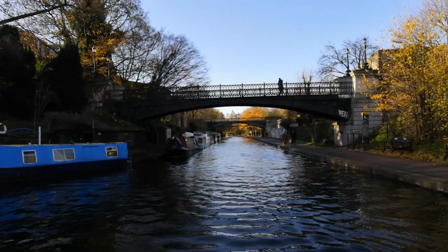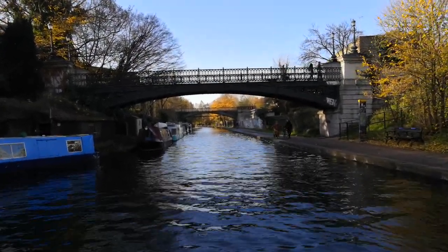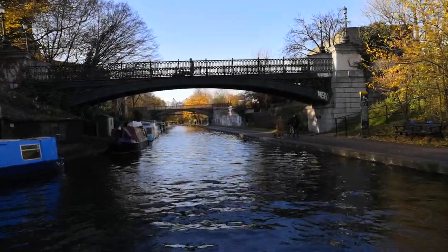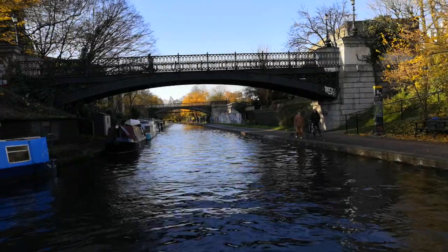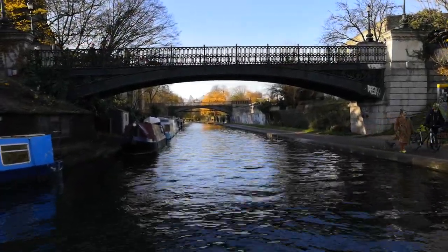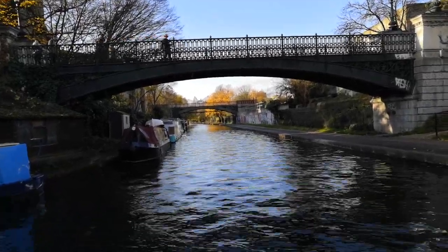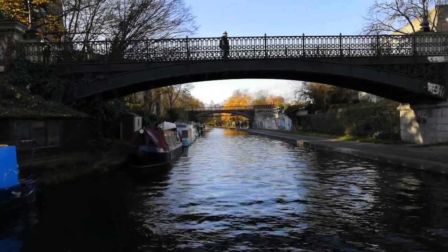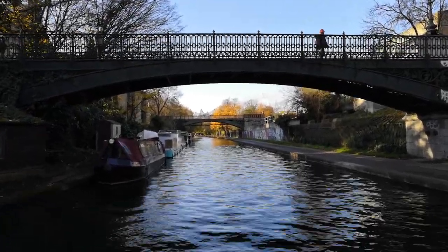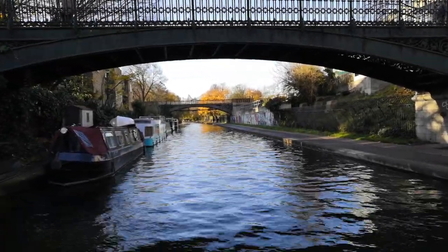So we're gradually turning, and just ahead you can see a strange structure. That is the aviary, the birdhouses of London Zoo, and we are going to be passing through London Zoo. It's one of the unique moments on the London canal here. We are actually going to go through the zoo, and with a bit of luck we might see some animals on our left. So here we go.